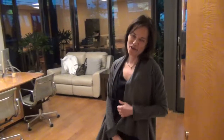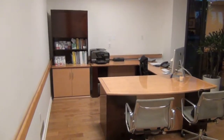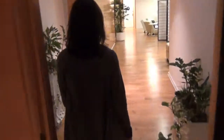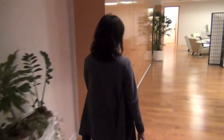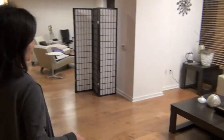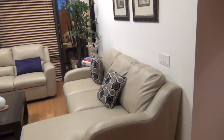Okay. This is my very large office. I love your office. We're planning to make it into two offices shortly. That's gorgeous. Down here is an area that we're kind of using as a waiting area. We have plans for it for different things in the future, but that's the use for it right now.